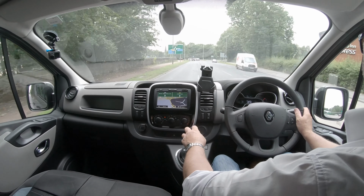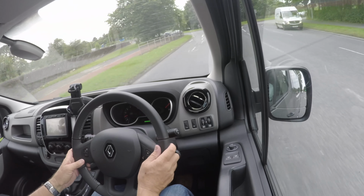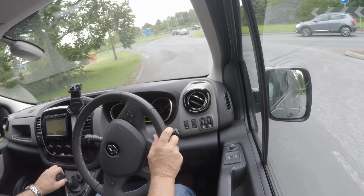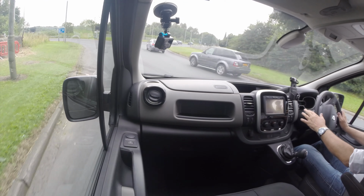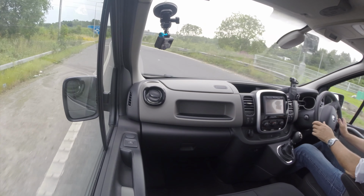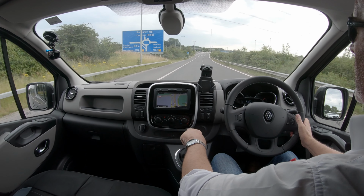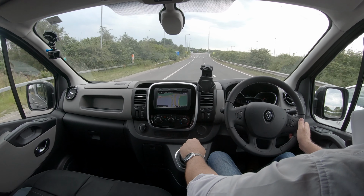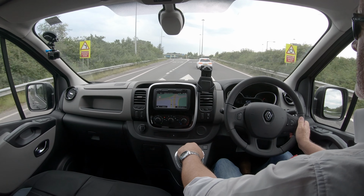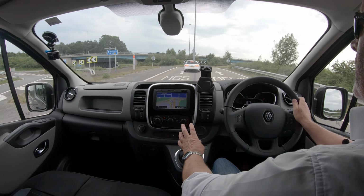So, as I say, cruise control's there, switch on there, set it there, plus or minus to increase or decrease your speed. On the right hand side, you've got off and also resume, and it's raining again here. Audi drivers.